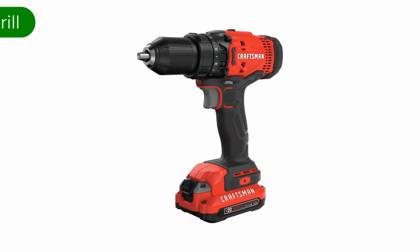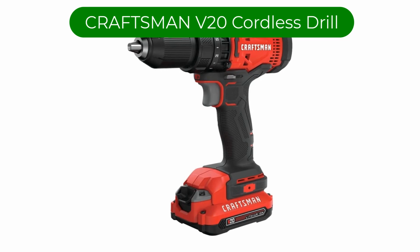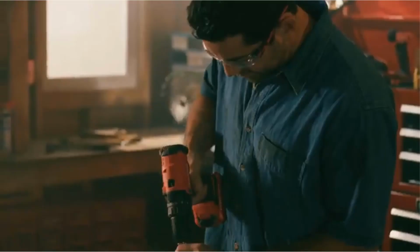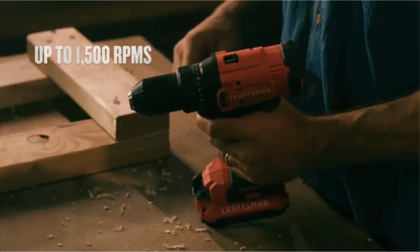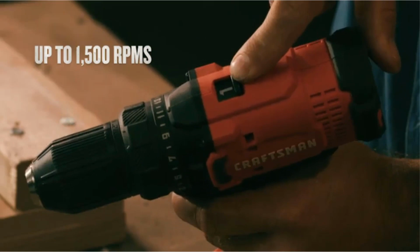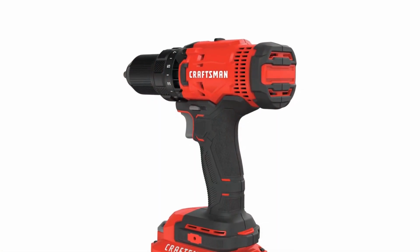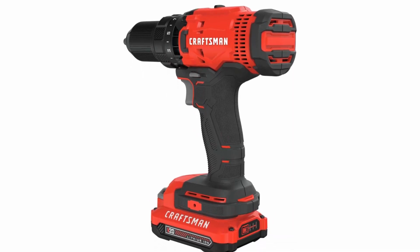Number 2. Our second best pick is CRAFTSMAN V20 Cordless Drill. This tool is one of the less expensive options out there but holds its own against tools that cost quite a bit more. It did surprisingly well in some of our toughest tests, boring holes up to 5 inches in diameter without issue and offering plenty of control when it came to setting countersunk fasteners to the appropriate depth.